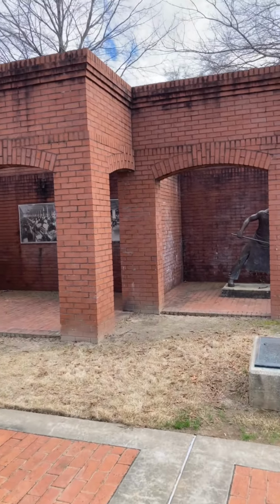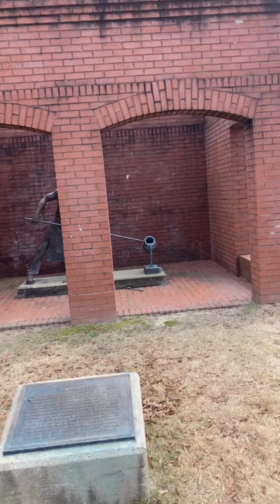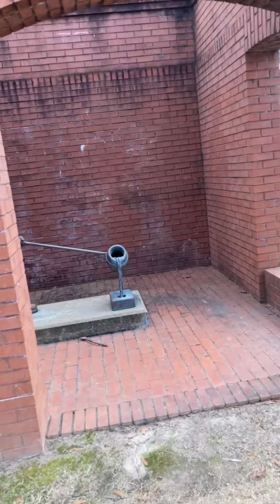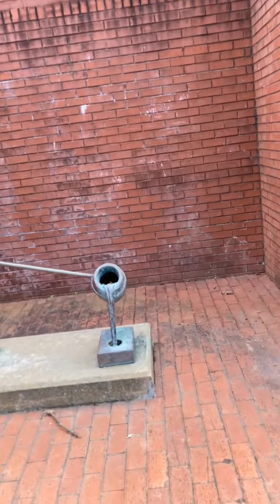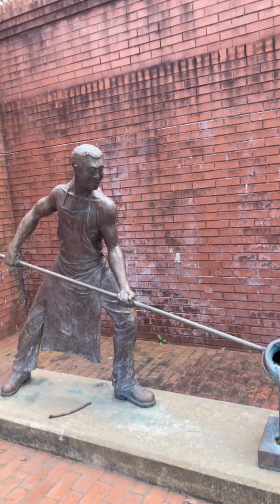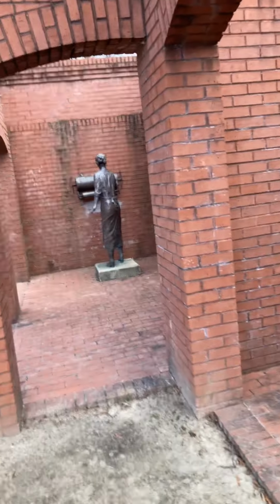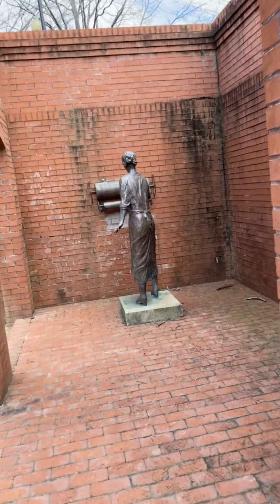See, there are tons and tons of old mills around here. This one says foundries, iron foundries. A lot of the old mills are behind me. You can see the iron worker here pouring the iron. And the textile mills.